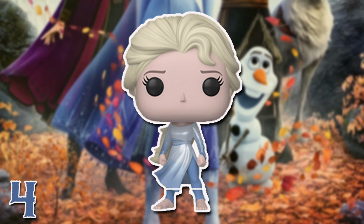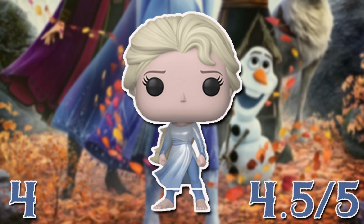It's very simple, but I feel like it's almost, I don't want to say iconic, but memorable for the film, because it was the first look at Elsa that we got in that teaser trailer that surrounded her mainly. So I do like this one quite a bit, and for this one I'm going to give it a 4.5 out of 5. I think that it's very well done. And now let's move on to number 3.